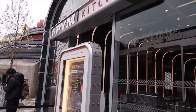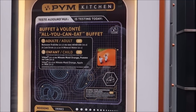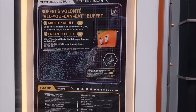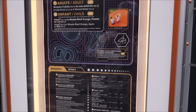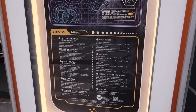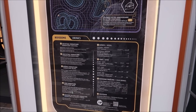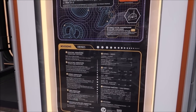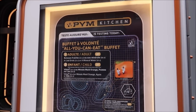Here it is, Pim's Test Kitchen. And like I said, it's a buffet. It's 45 euro. And they have a lot of different offerings. I can't wait to see if they have the pretzel in here, along with some of the good mixed drinks that they have over at DCA. And I'm excited. Probably have a little cocktail, wouldn't mind that. And eat some Pim particle food.